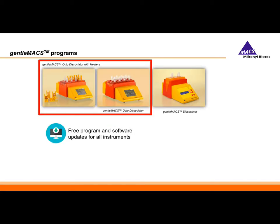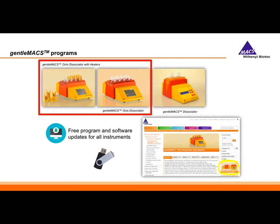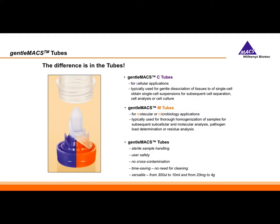There are free programs and software updates for these instruments, and I actually have them. I'm going to come around to a couple of labs later and update your GentleMax. So if you have a GentleMax that's several years old and you want me to update it, just come up to me after and let me know, and I'll do that for you for free. These take a USB. It's really easy to do. These take cards. It's kind of a tedious process, but that's okay.